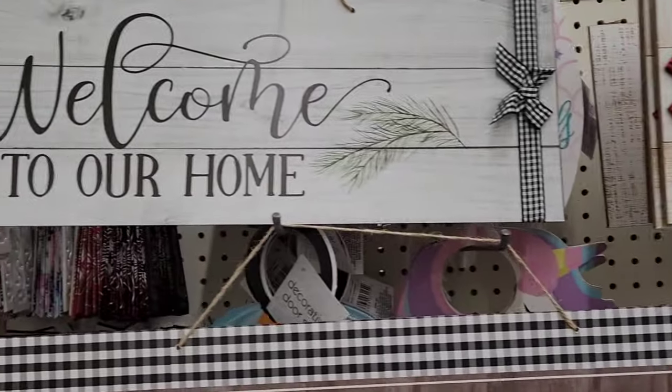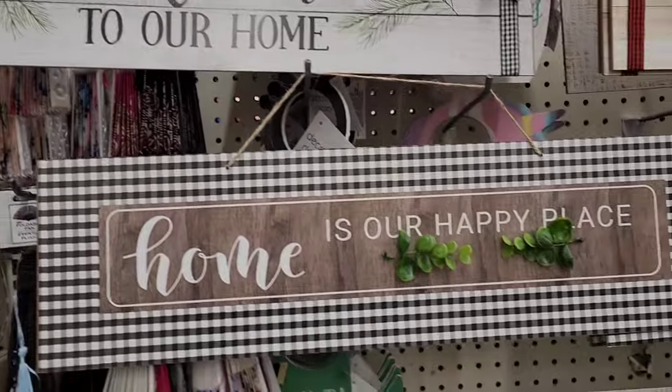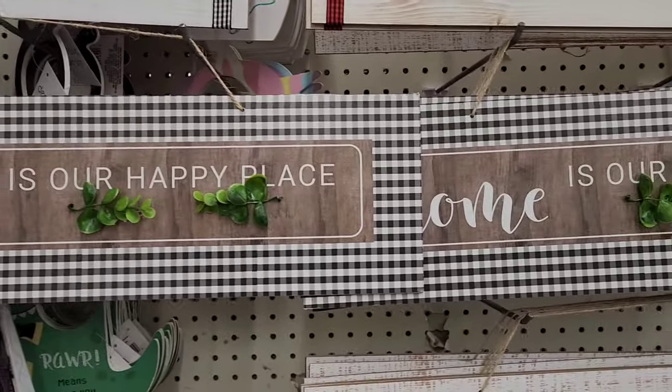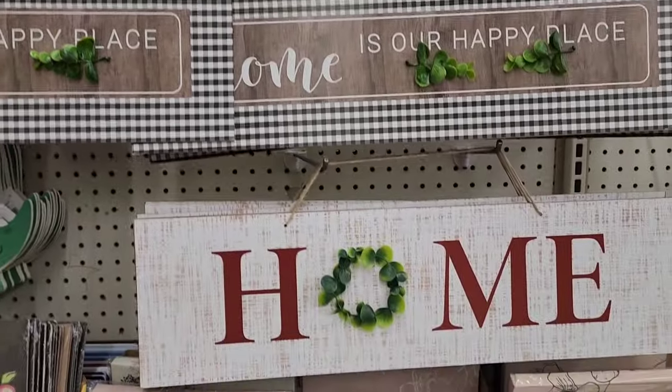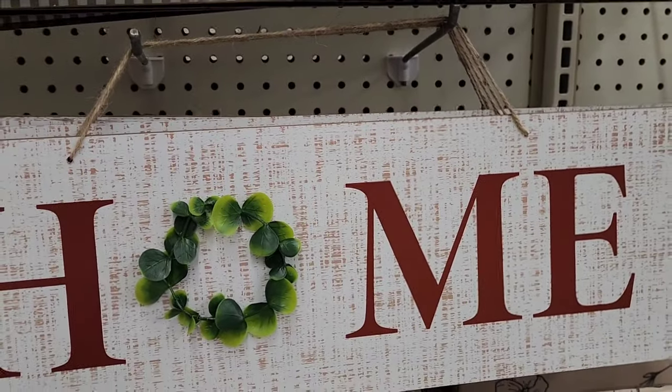But they're really beautiful, really, really beautiful. Look at that, love them. They are really, really pretty. I love the distressed one that says home. That's really, really cute as well.